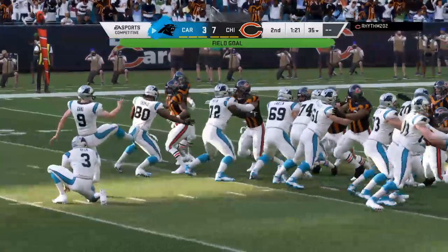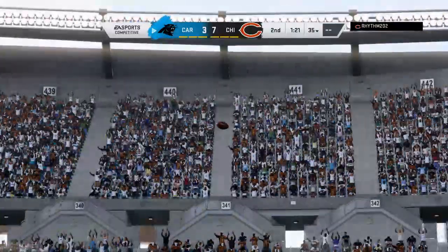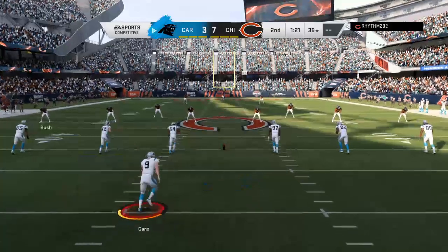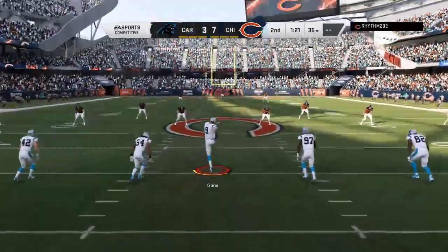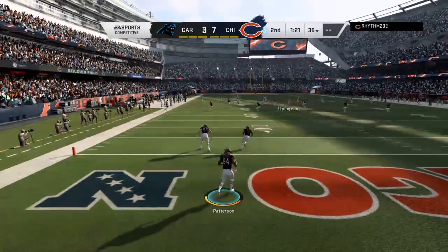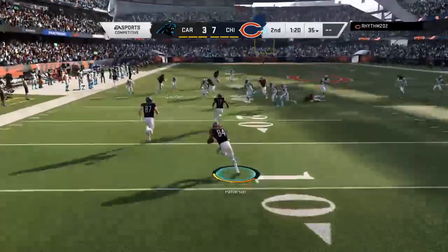So 3 drives now for this offense, and that field goal gives them their first 3 points. So if you're an offensive coordinator and you're averaging a point a drive, you're in the wrong line of work, aren't you? You got to find a way to unlock the key to these defenses and put some big points on the board. That's fielded in the end zone.